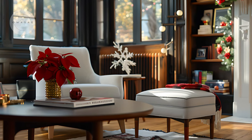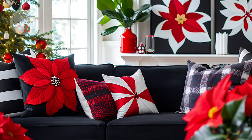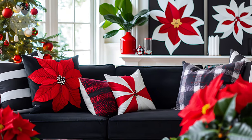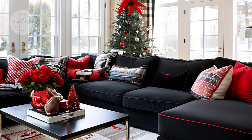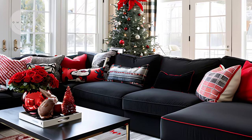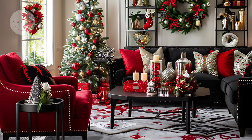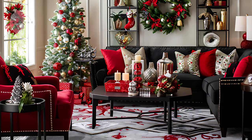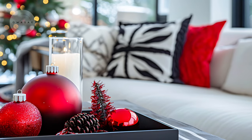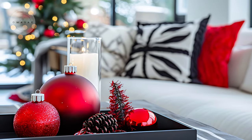Whether it's a cherished ornament with a pop of red or a favorite black and white photo displayed with festive flair, these details make your holiday decor uniquely yours. Feel free to play around with textures, patterns, and different shades of black and red to create a space that feels both elegant and inviting.